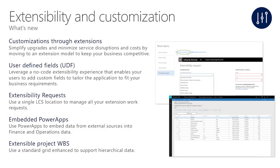Customization through extensions. Migrating customers from one release to the next has been simplified. By moving away from over-layering to the use of extensions, Microsoft can service the applications without disrupting customers, minimizing the impact and cost of moving to subsequent releases that deliver the most benefits to customers.